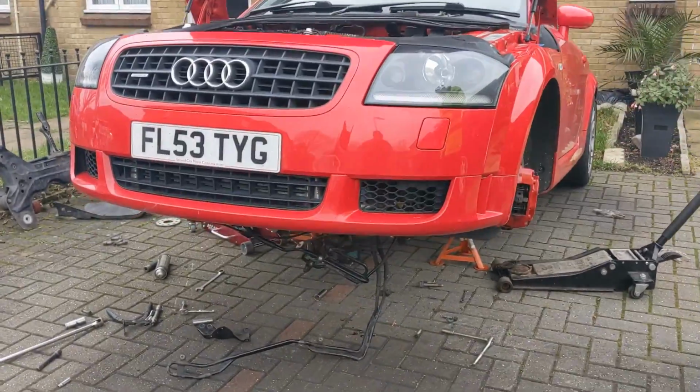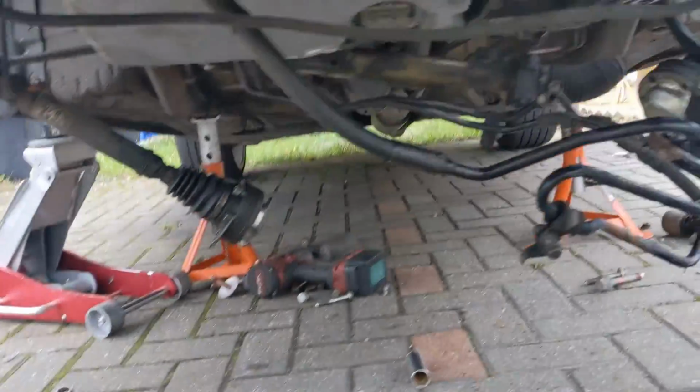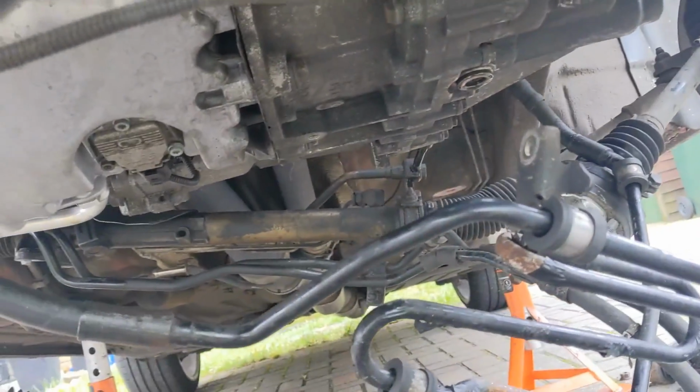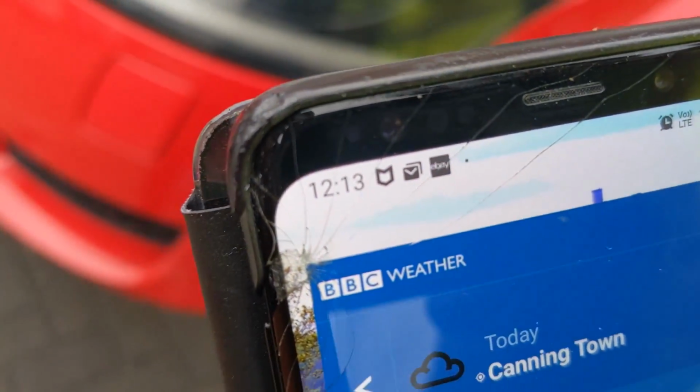Right, so we're an hour in. The subframe's over there. Most of the undersides off and out of the way now. So we've just got to undo the last few bolts on the gearbox, take the starter off, undo the prop, and we can pull the whole thing out. Here we go. Gearbox off.